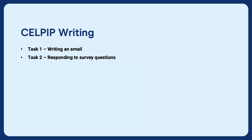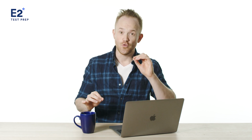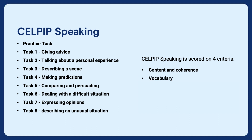In CELPIP writing, there are 2 tasks that you will need to complete. And you are scored on 4 criteria: content and coherence, vocabulary, readability, and task fulfillment. Just like the reading section, if you are taking the CELPIP General LS, you will not need to complete the writing section. In CELPIP speaking, there is a practice task and there are 8 scored tasks. And you are scored on 4 criteria: content and coherence, vocabulary, listenability, and task fulfillment.